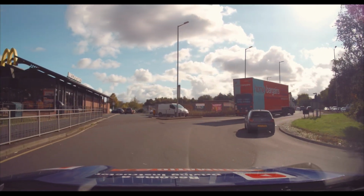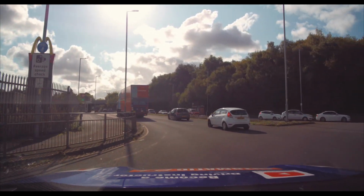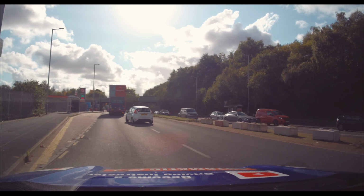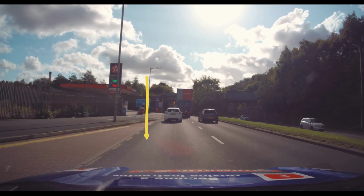The key to the ADI Part 2 is looking and planning ahead. Now, as we look in front of us, we want to be thinking, why is that lorry changing lanes? Is it because he needs to go in that direction, or is there something in front?